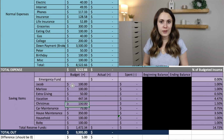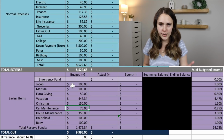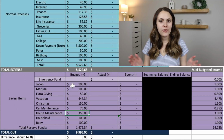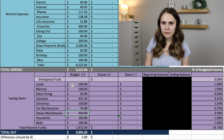Okay, the next line item that we have is car maintenance. We put $75 a month into a car maintenance fund to take care of any sort of car repairs. And the next line item that we have is house maintenance. We are saving $350 a month. Our goal here is to save 1% of our house value over the year for house maintenance. So dividing that by 12 is $350 a month.